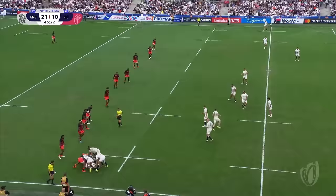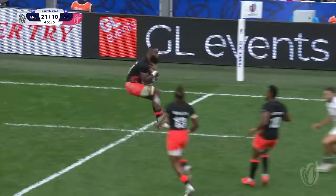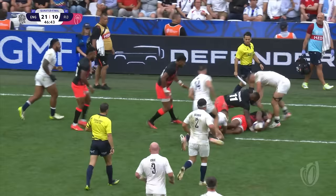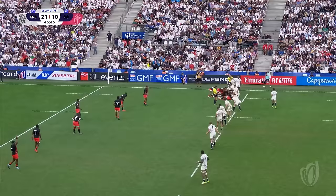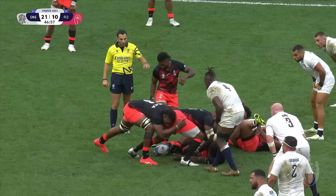Daly. Farrell will send this one up. Rundraja underneath it on his own 22, comes forward and it's outstanding. Once more, oh, Botito puts a little ball over the top for Niatha-Levu. That aerial skill of Rundraja again. Helping to relieve some of the pressure on Fiji if they can get a good clearance here.